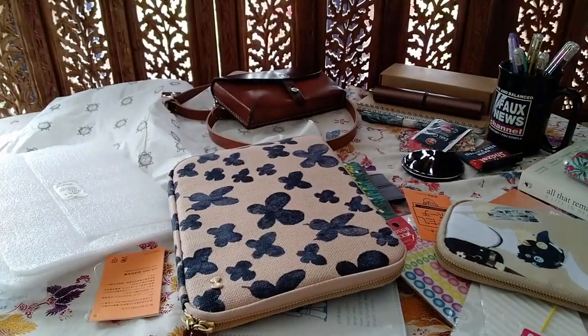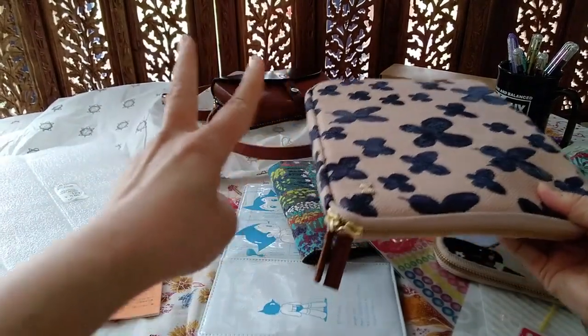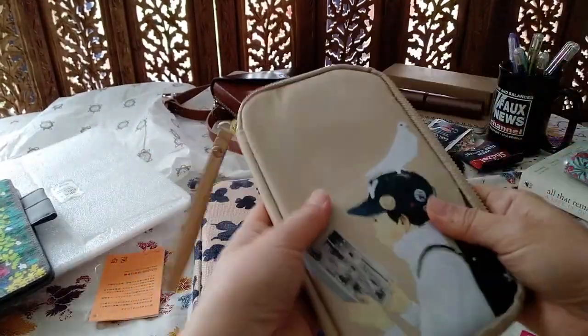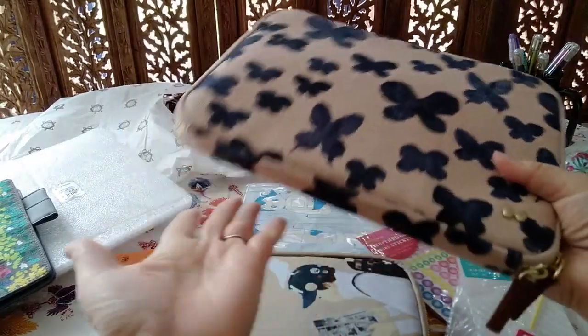I have zipper covers coming out of my ears now, so that's not true. I only have two. I have a third one coming from Galen Leather, which I suspect I'll probably be a lot happier with. But it's different, it's just different, isn't it? You can't really compare. I mean, it's just different.